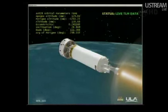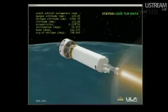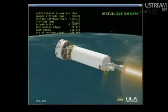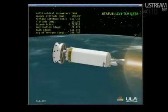And the vehicle is 150 miles in altitude, 1,250 miles downrange, traveling at 15,000 miles per hour. And we are seeing nice smooth responses from the flight control system. Body rates are smooth and very close to zero. We are accelerating at a steady 0.47 Gs. Engine continues to operate smoothly.